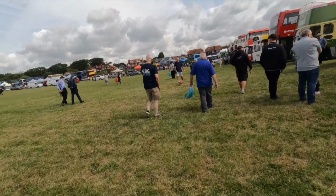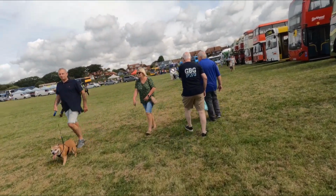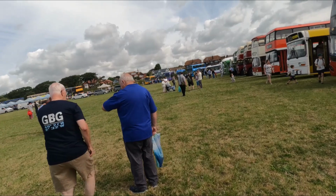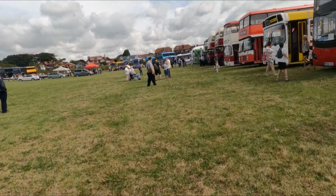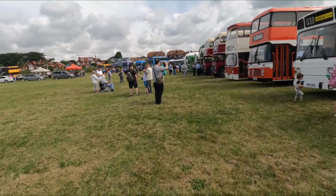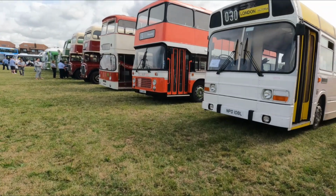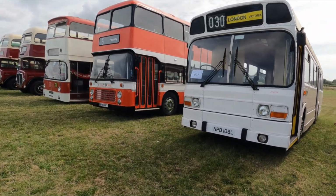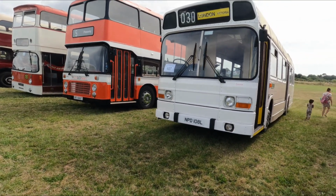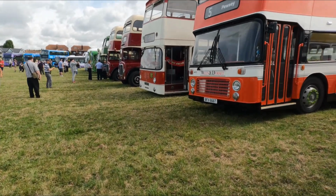The stores look interesting as well. So gonna have a look around the stores maybe in a bit. Gonna go around the other side, photograph and video some more of the buses, hopefully along the way. Nice to see Lane National MPD 108L. I'm not sure what this originally was, but yeah, it's quite nice.